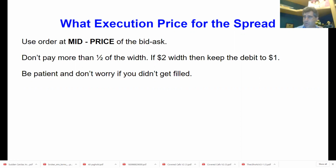The rule is that you want to make sure you don't pay more than half of the width. What I mean by that: if you chose a $2 width, we talked about the $50, so it's 49, 51, a $2 width. The most you want to pay, the debit that it shows when you put in the spread at the mid price, is that, the most or close to it.